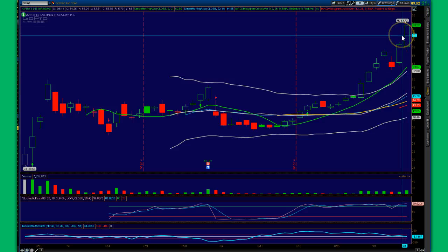Pretty methodical, right? So at this point, I don't know if I'm going to chase this thing, but it looks like it wants to go to $70. You know, if this market keeps on doing what it's doing.